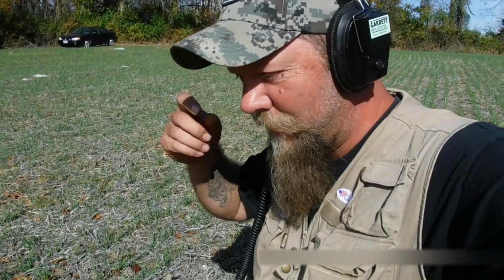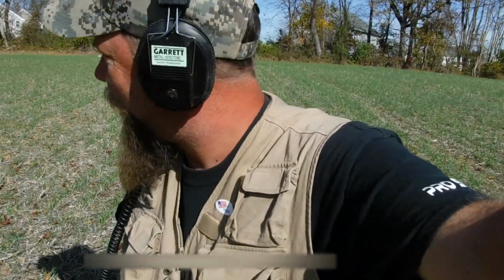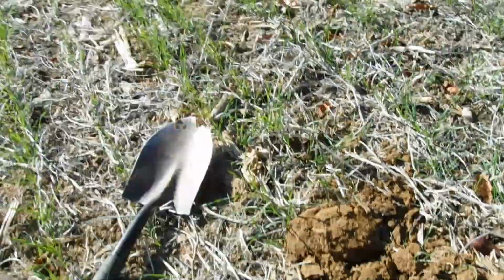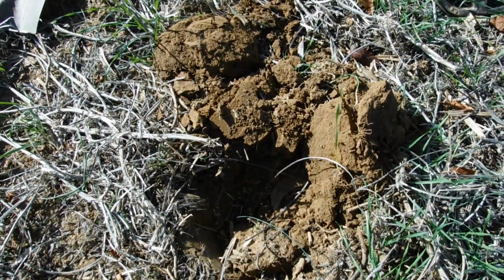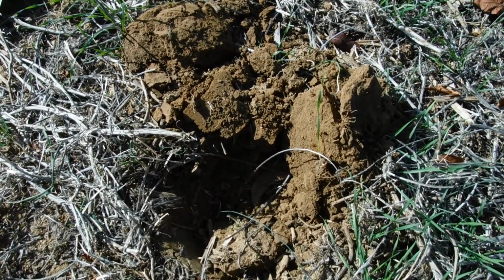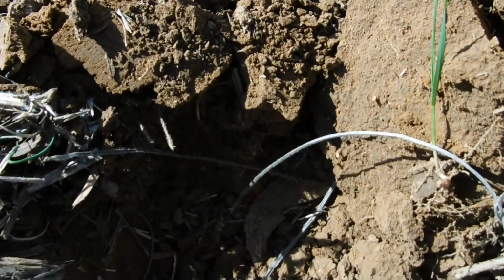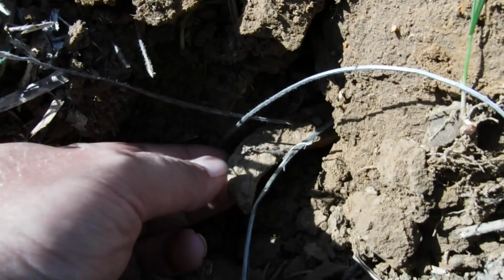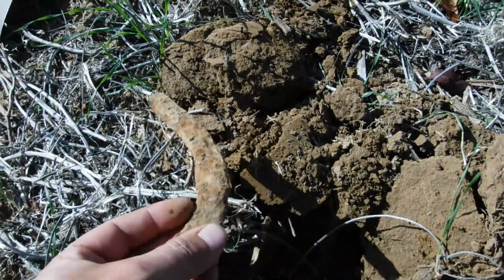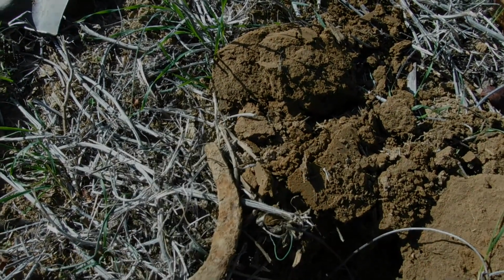Guys, just got started here. As you can see, I'm not 40 feet from the car. I got my first signal, but it wasn't a good signal. But like I say, with this ground being as mineralized and dry as it is, I'm digging everything. So 3 inches down, cracked my first hole, and got us a little horseshoe here. Alrighty, on to the next hole.